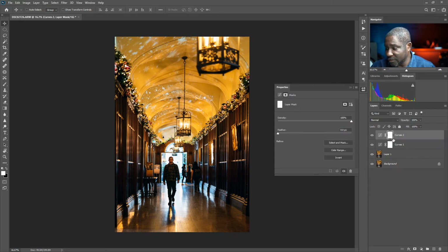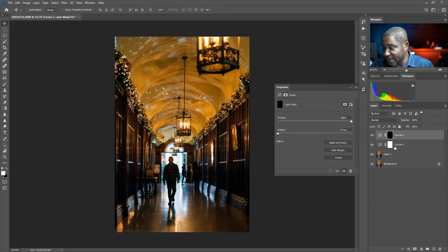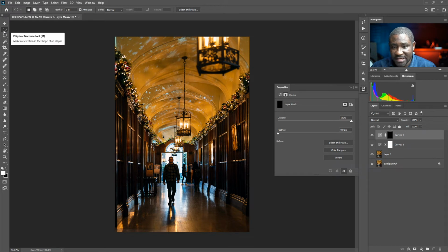And then what I'm going to do is click on the mask here and do Control I to invert that mask. And I want to make a selection on this mask. So I'm going to take the selection tool, the elliptical marquee tool, and what I want to do is feather it. So I'm going to give it a feather of about 50 pixels.